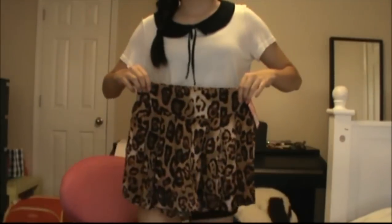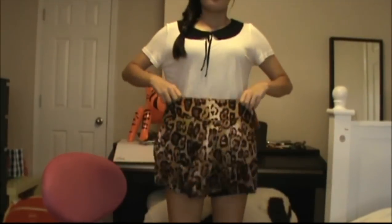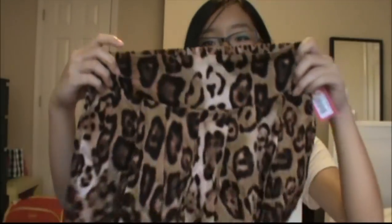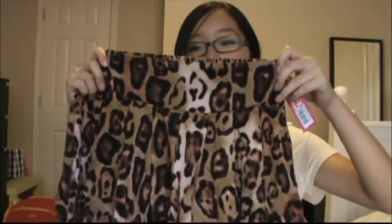Okay. Ouch. So it's like high-waisted shorts, but I don't know what this material is. Does it say? It's like flowy material. 100% rayon. So it looks like skirts. It's like a short skirt, but it's really comfortable, and it's not tight on your thighs. It's just a comfortable material, and I got it in extra small, and it was on clearance for $5. So I was like, man, I have to get it.